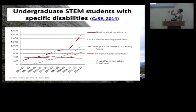But if we look at the other range of conditions, for hearing and visual impairments, over the course of this decade the numbers, not the proportion, have stayed reasonably constant, maybe dipped a little bit. We've seen an increase in students with some kind of physical impairment, but a very significant increase in students coming with a mental health issue or with social and communication issues. So this would be autism and Asperger's.